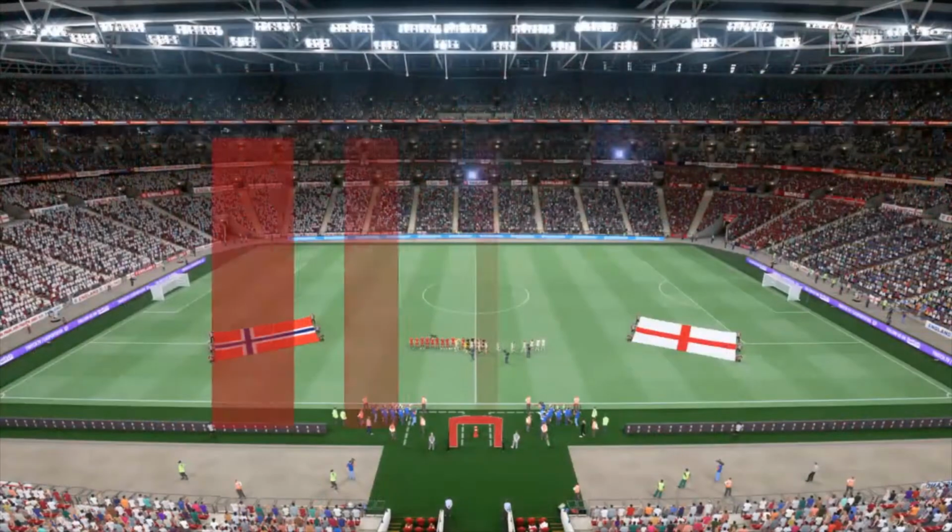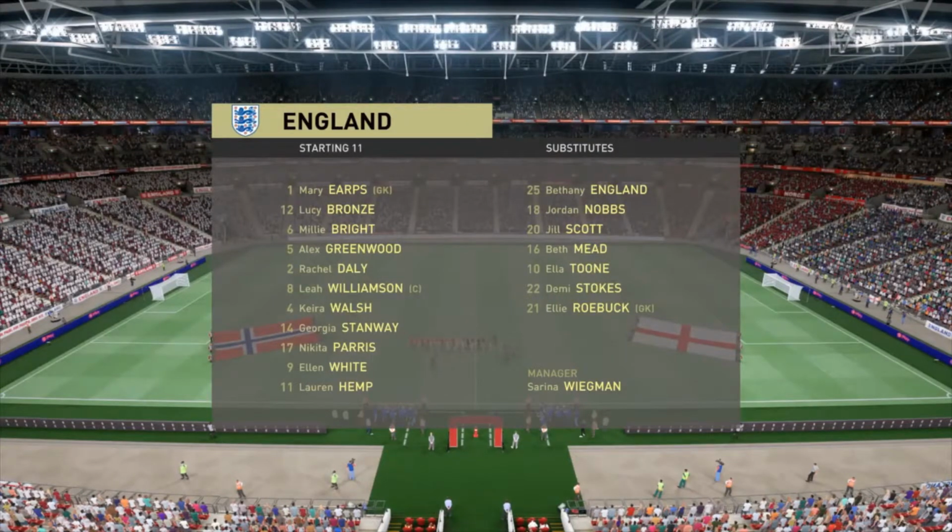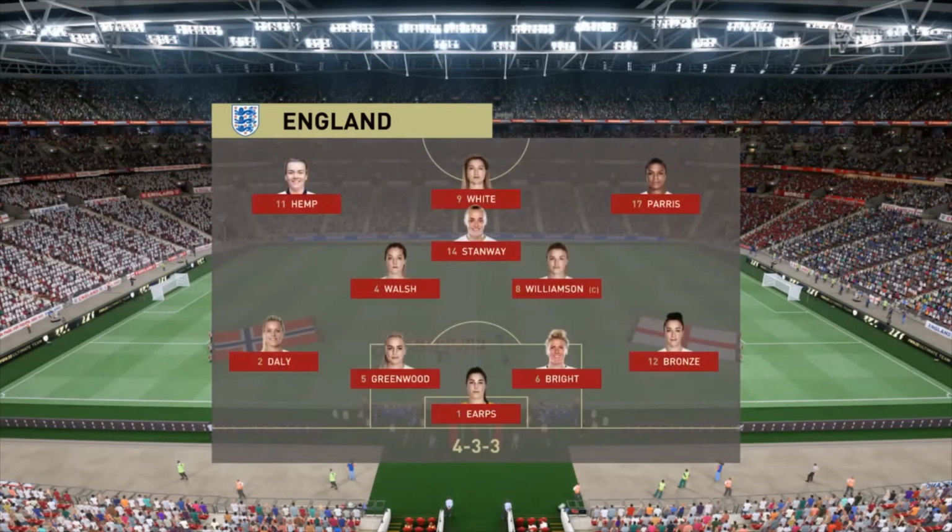The England first 11. Well, it's a 4-3-3 with two out-and-out wingers, but they do vary their movement. They give width, but they also make diagonal runs infield when the ball's on the opposite flank. Their performances will be key today.